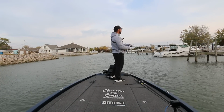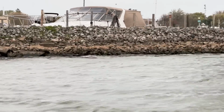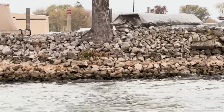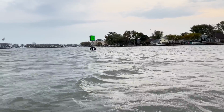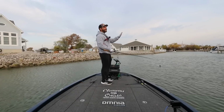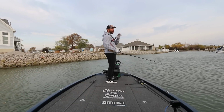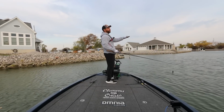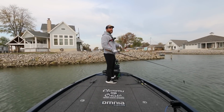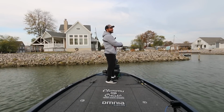But something I've noticed right off the bat is that this water is down. And I don't know why it's down. It's substantial. I mean, it's very windy today. And when you have a body of water like Lake Erie, or even some of these really big lakes across the country, a lot of wind will push a lot of water out, and it'll literally change the surface of the water. It'll push water to one side, and draw it down on the other side.